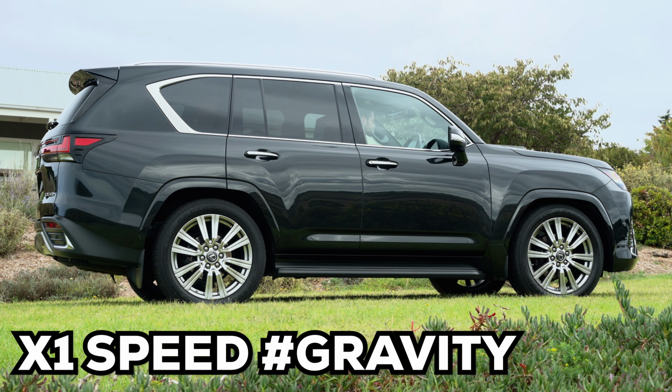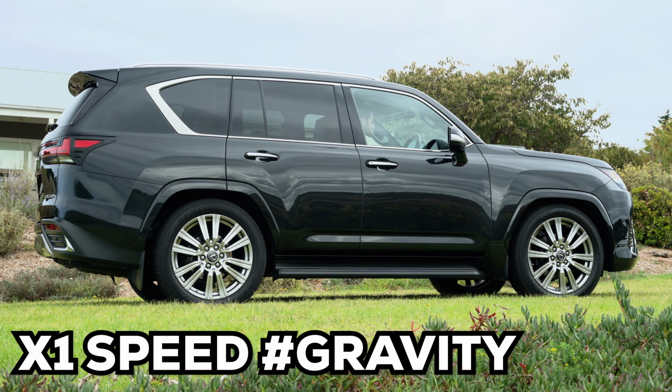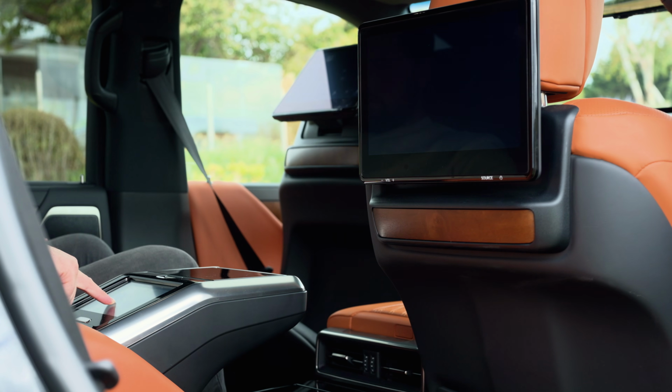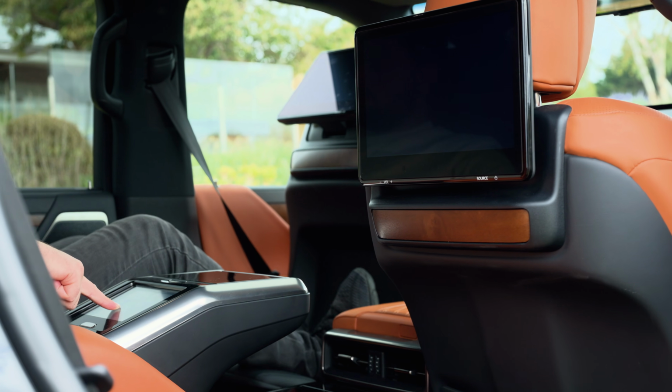This really is a chauffeur's car, or you buy it to be driven around in. You don't really buy this kind of car to drive it yourself. At least not this ultra luxury. Is what I'm trying to say, Jacob.